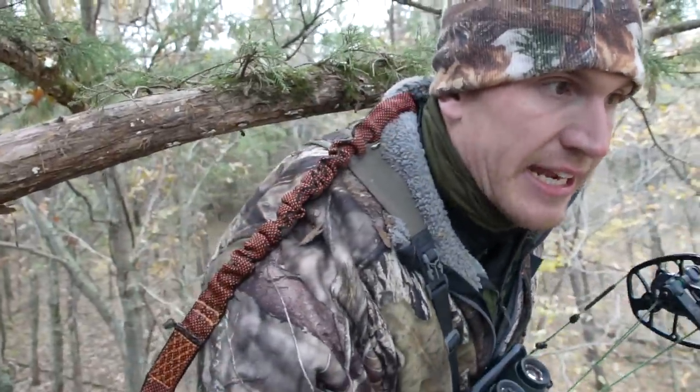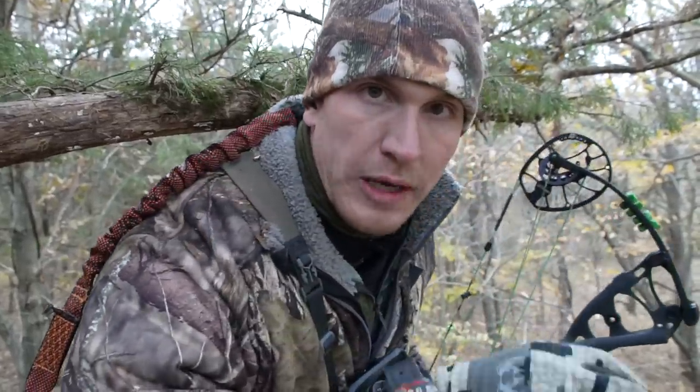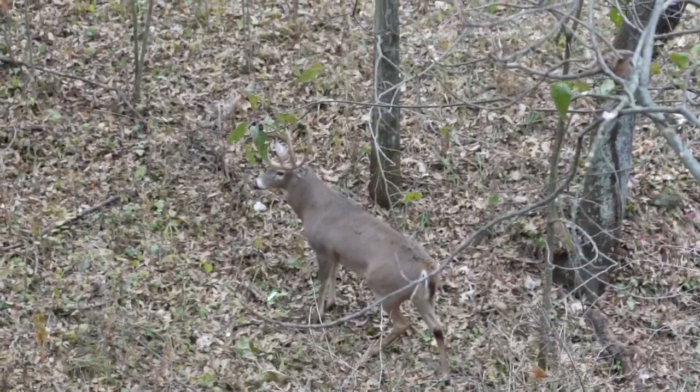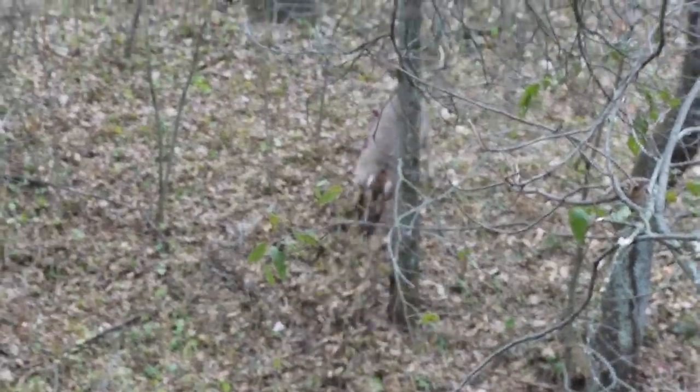And thank God that first deer that came through jumped the creek right there, so I knew right where he was gonna jump. He jumped it, and I stopped him at about 25 yards, and I freaking pinwheeled him. I'm talking the best shot I've ever made on a whitetail.